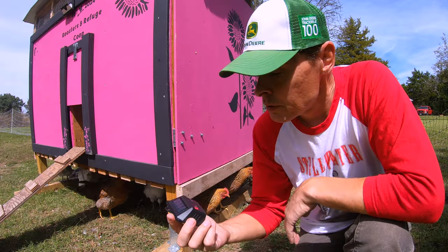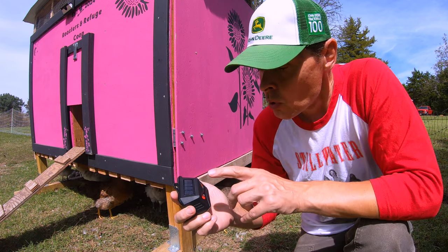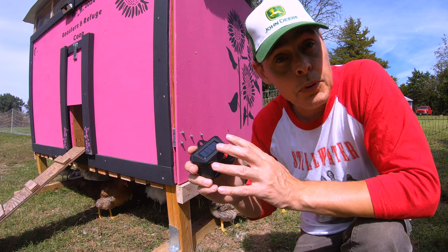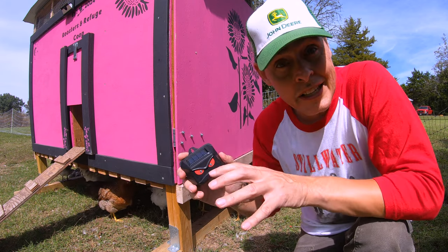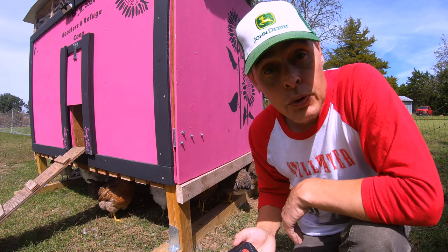These are something Wendy found. They're also solar powered, but they're not motion sensor. When it gets dark, they're just supposed to be on all the time. The eyes blink red and they're supposed to scare away predators. We'll put up a few of these as well.